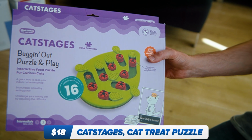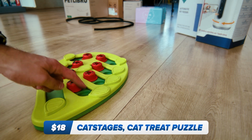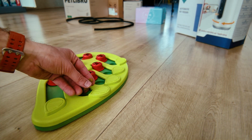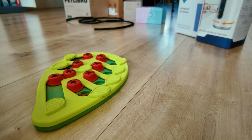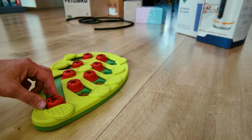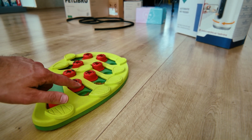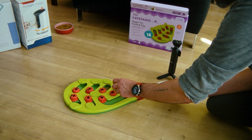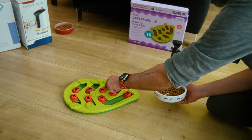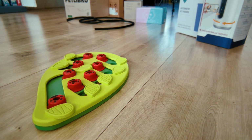Then something that is not electronic. I love this brand, Cat Stages, with an interactive cat treat bottle. So with something like this, you have different compartments where you can put little treats or food in. Like so, and then you can make it harder for them or easier, because you can cover it up with some of these, so they have to push that away with their nose, or cover it up with a little leaf or just a little bit, so they can look what's inside. And gradually you can make the puzzle a little bit harder for them.